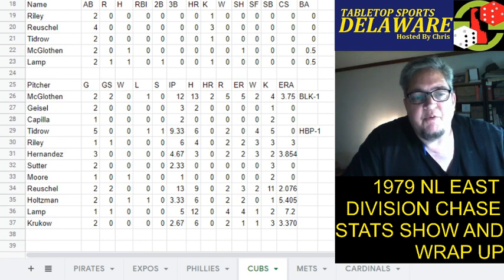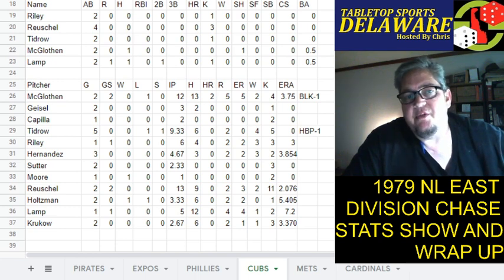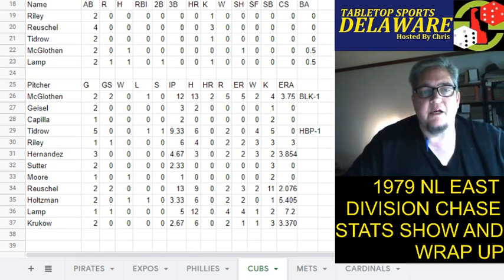11 strikeouts by Rick Russell, no surprise there, in 13 innings. Started 2 games, did really well. Only issued 3 earned runs, only 2 walks to those 11 strikeouts. So, Cubs, they played their part.